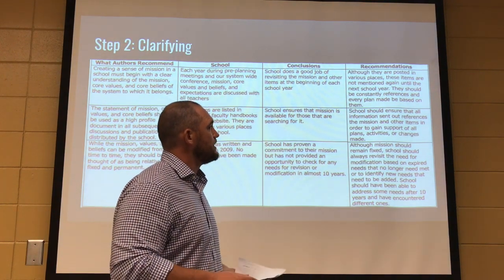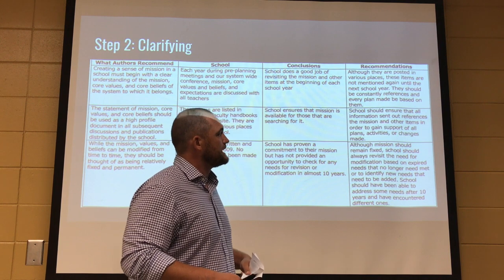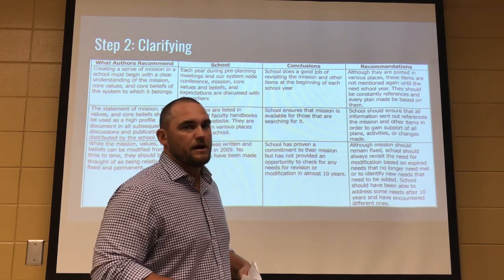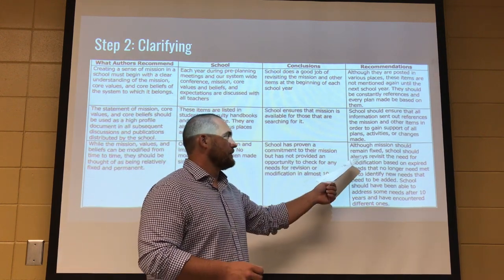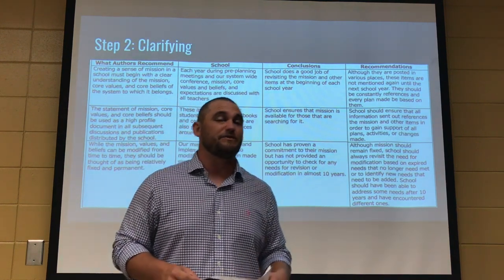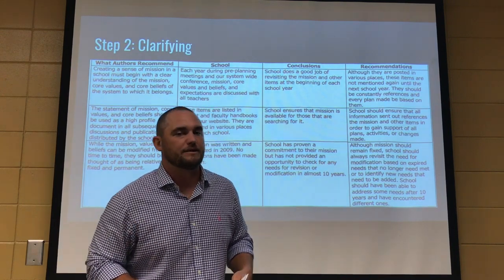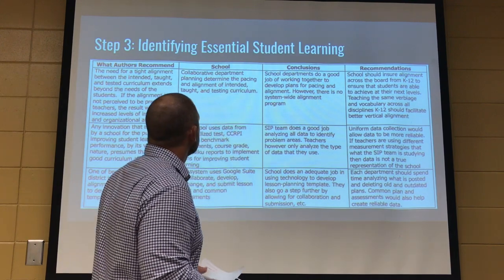The school should ensure that all information sent out references these missions and other items to gain support for all the plans, activities, or changes that might happen throughout the rest of the school year. Again, we know our mission is fixed as it was made almost 10 years ago, but we think there's always a need to revisit it to make sure that some of the things we're still working for aren't outdated, or to identify any new needs.